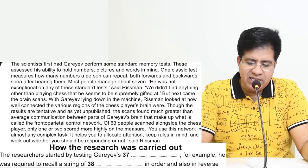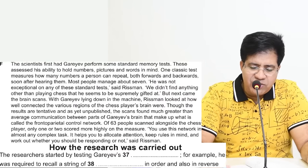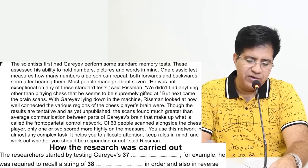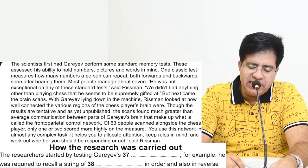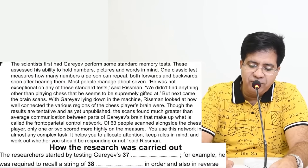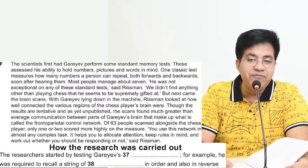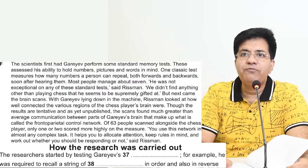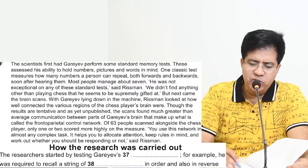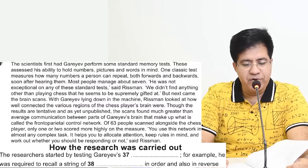Now come back. What will be the right answer? He was required to recall a string of dash in order and also in reverse order. So let's see. One classic test measures how many numbers a person can repeat both forward and backwards. Absolutely. So what was that? Numbers in order and also in reverse order. What is the word for in order and in reverse order? Forward and backward. Now for example, 100, 99, 98, 97, 96, 95, like that. So answer is numbers. And how did you find this answer? Because they mentioned in order and also in reverse order.